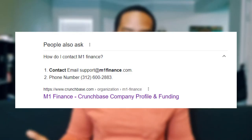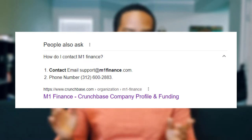Some of the reasons that it is a great app to use lie in its features. For one, it has customer service. Now, when you click on the help center, it automatically takes you to an email. But if you actually Google search customer service for M1 Finance, there is a phone number, which is great. It's really something Robinhood needs to implement. I'm not sure why they haven't done that yet.